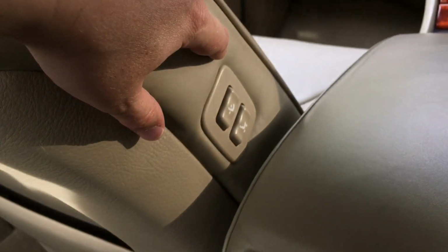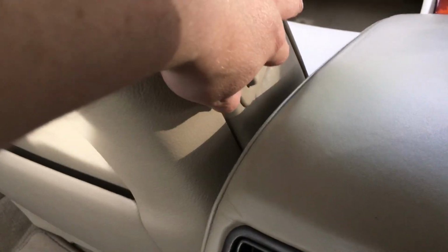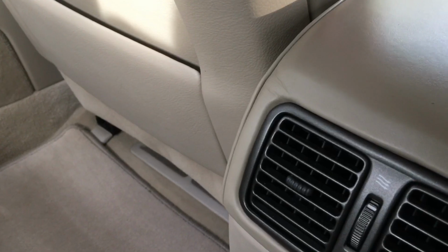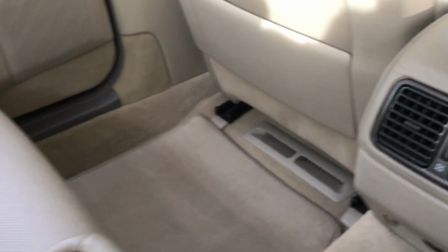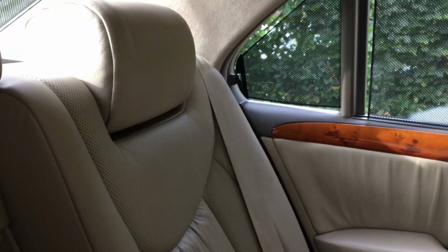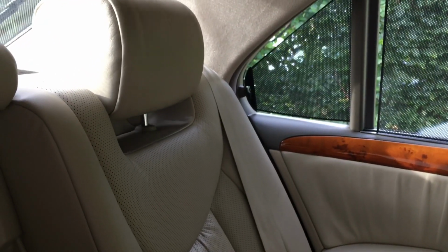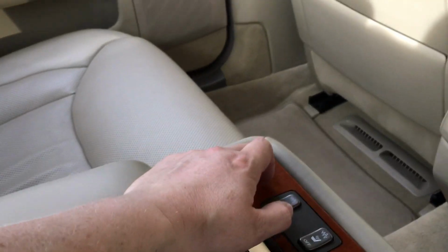Another awesome feature is this. Say if you're sat in the back, you can adjust the passenger seat forward off this little button here, or you can ask the driver to if you're being chauffeured. You can then lift your headrest up and down, and you can shift your seat forwards. These two seats slide forward, as you can see.